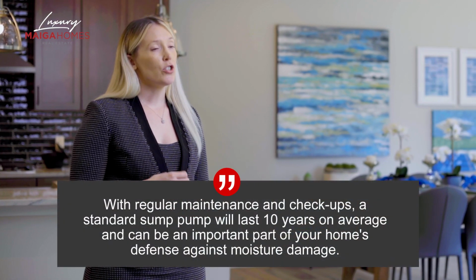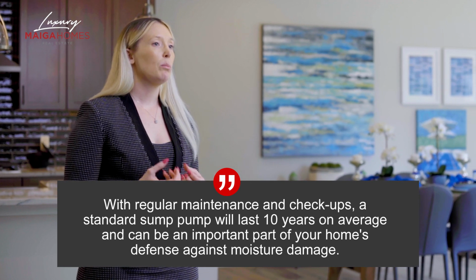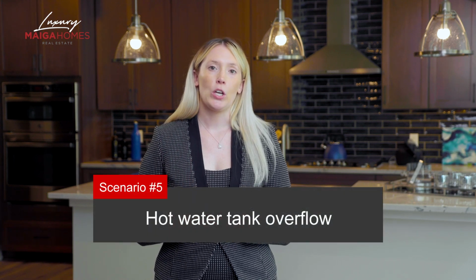With regular maintenance and checkups, a standard sump pump will last on average 10 years and can be an important part of your home's defense against moisture damage. This leads us to scenario 5, hot water tank overflow.